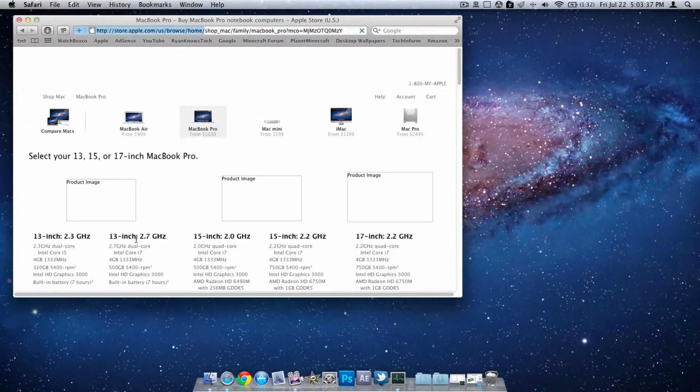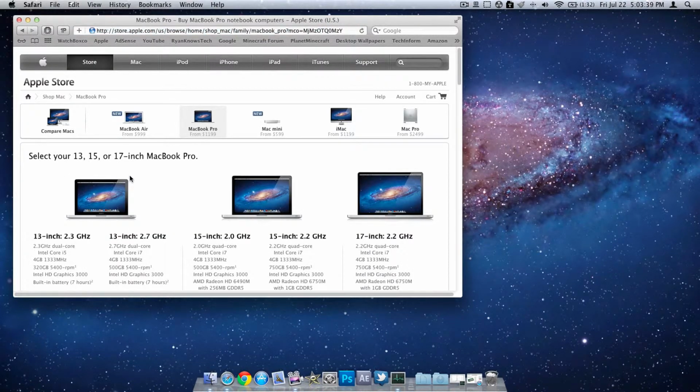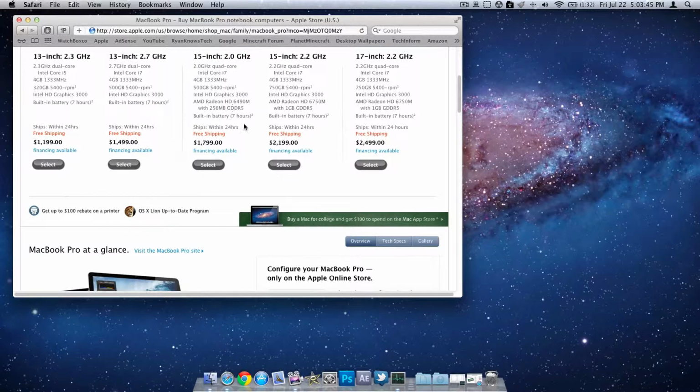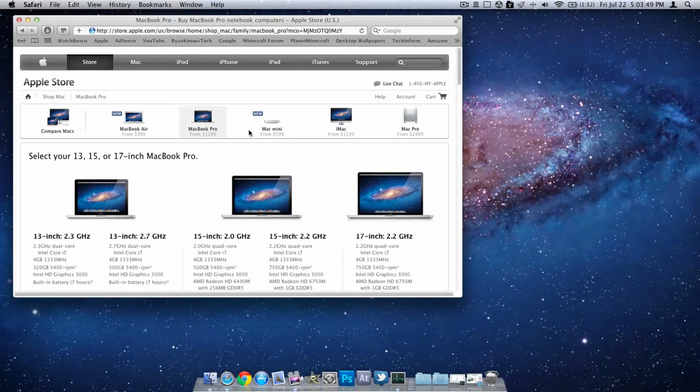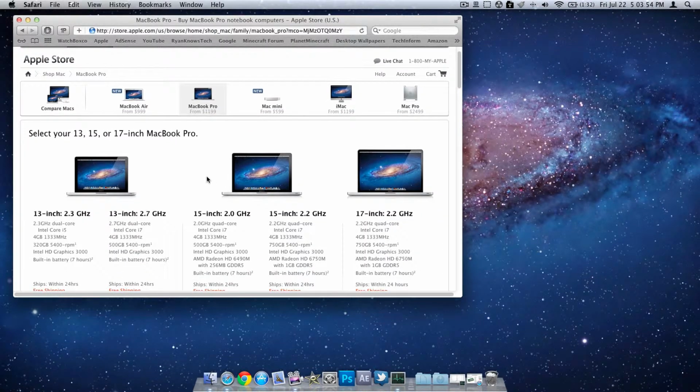Now the MacBook Pro, this comes baseline with 4 gigabytes of RAM. You should be absolutely fine, unless you're really looking to do an intense amount of video editing, and then you'd want to upgrade your RAM. If you have 8 gigs or even 16, you should be absolutely 100% fine.